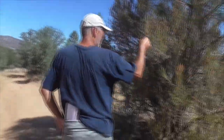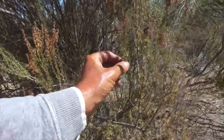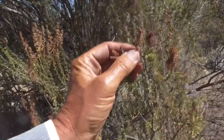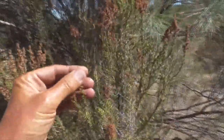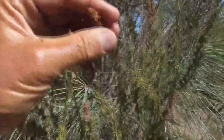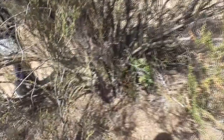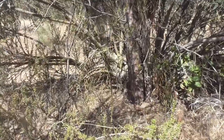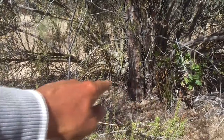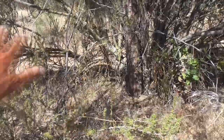So to get out here, one last look at our beautiful chamise, Adenostoma fasciculatum. Got brown little flowers. These are all done, they're going to seed. But the seeds are kind of worthless. They don't resprout. Most of them are sterile. This guy's super healthy. Look at this root base. He'd love it if we had a fire, wipe this all out. He could resprout and grow.